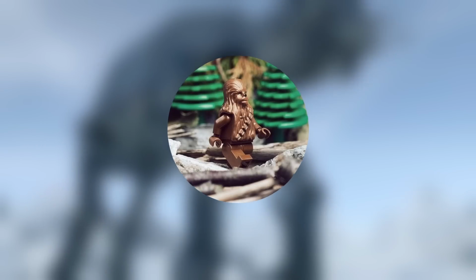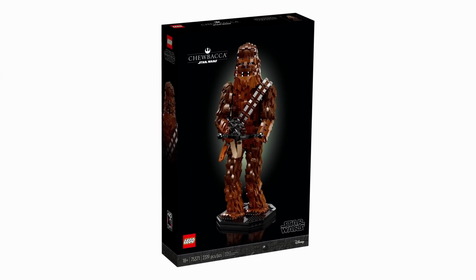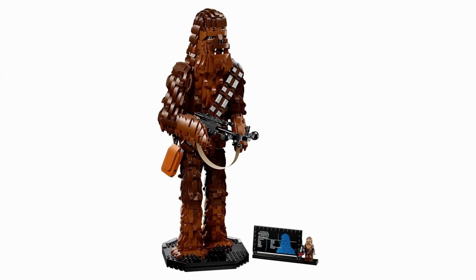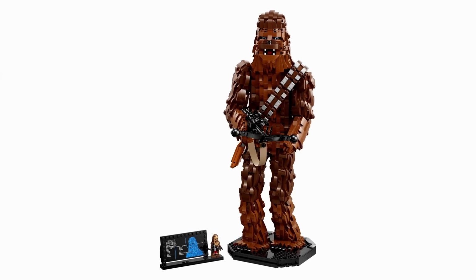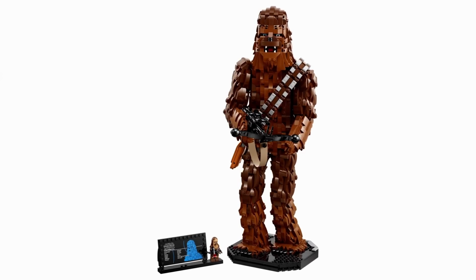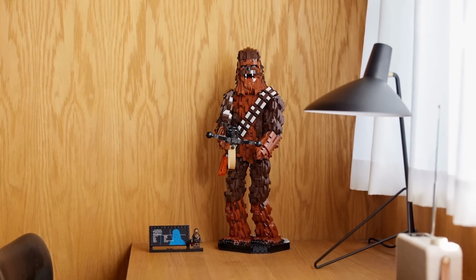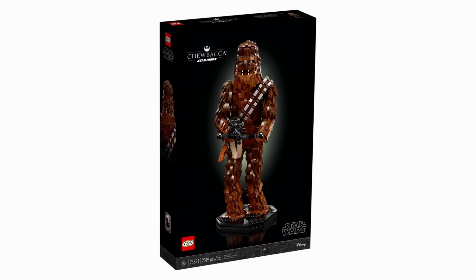Then lastly, we have one of the most clowned sets of all time, being 75371 Chewbacca. And yes, the face on this set does look very goofy and is definitely reasonable to make fun of. However, the rest of the set is actually surprisingly really well made. The fur is actually phenomenal and the bowcaster is super detailed. So besides the face, everything looks great. This set, however, is definitely not for everyone. The build is extremely tedious and time consuming and would probably not be fun for most people.